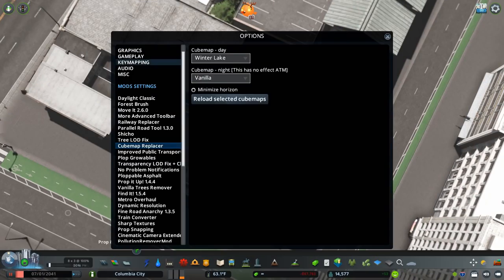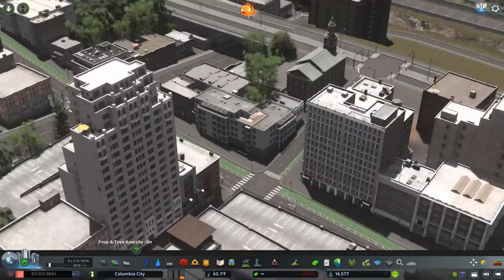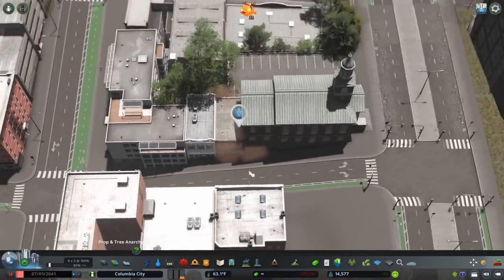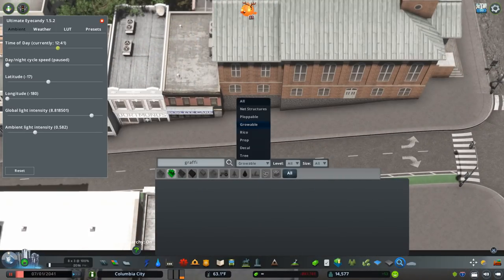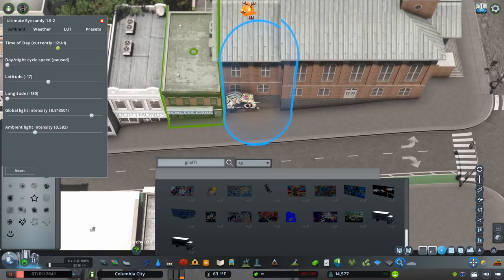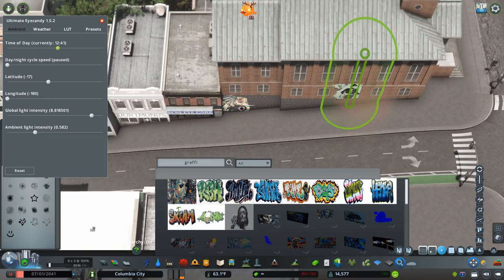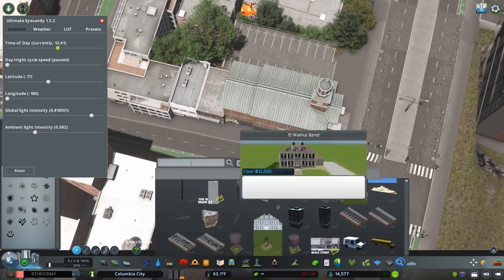So I've been using some of these Japanese parking lots from the workshop, which are really good because they work well with slopes since they've got retaining walls at the end. You see that one by the church over there. That's pretty cool. And on this church, I'm adding some graffiti on the walls because I like to add graffiti and murals whenever I can in the city just to spice things up a little bit.